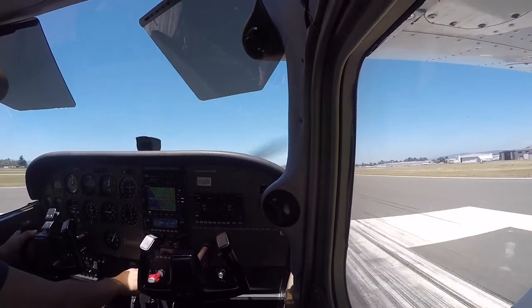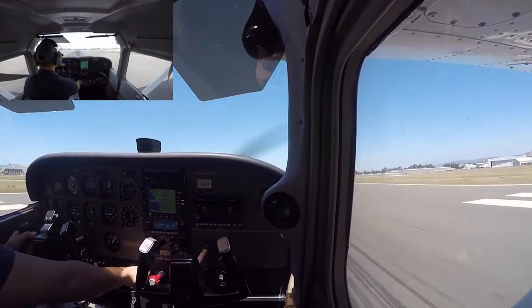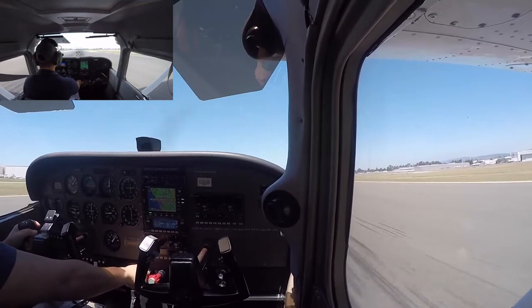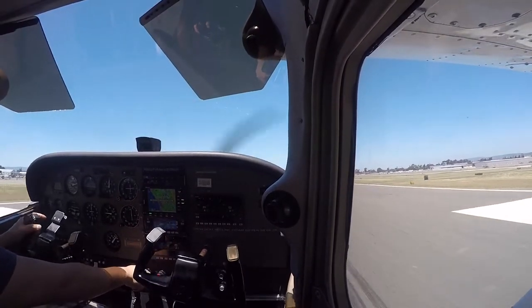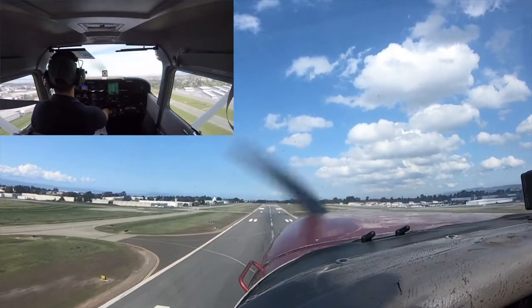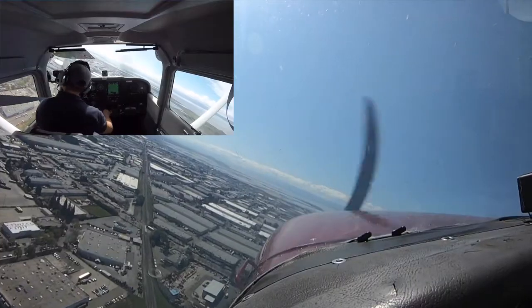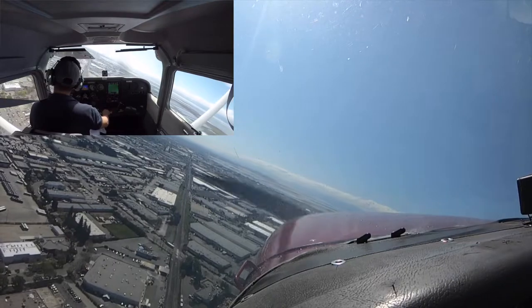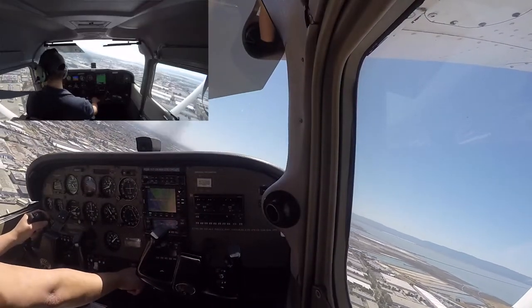Power, right rudder, advancing power, full power, airspeed is alive, oil pressure, oil temperature is in the green, power is in the green band. We're looking good, building up airspeed, passing 75% of our takeoff speed, we're flying. Really smooth day today. 700 feet, 300 feet more to go.